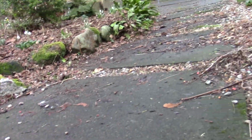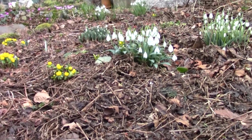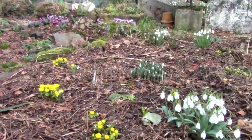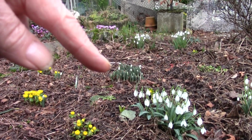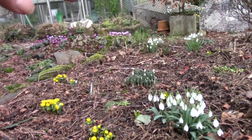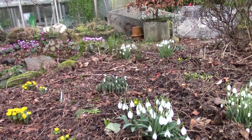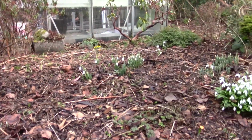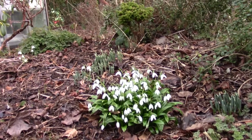And if I just spin around again to the bed, more Galanthus, more Eranthis there. That is the clump of the one that is on the front. This is Snoopy, but that's a plicatus nivalis hybrid that I split, and the ones that I just showed you behind me were split off from those, and they're now out.